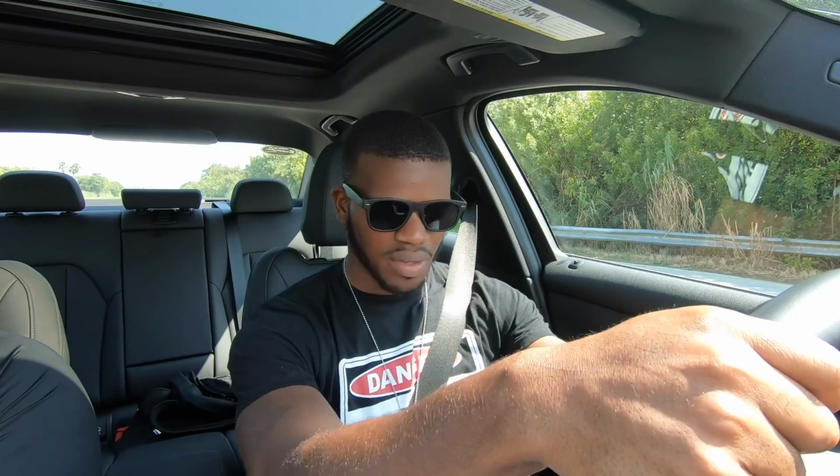So this does have the automatic start-stop. You can also defeat that feature by the click of a button, like I showed you guys in the interior scene here. Even though this is the base motor in this car, it does put the power down just fine. It only makes 255 horsepower and 295 pound-feet of torque. Like I mentioned, it does have the 8-speed automatic transmission from ZF, so it's a really good transmission.